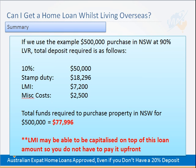So if we summarise that example, $500,000 purchase in New South Wales at 90%, you need 10%, $50,000, stamp duty is $18,296, mortgage insurance was $7,200, and for everything else about $2,500. In total, $77,996 is what you would need. There are options at 95%. You may have a bigger deposit and therefore only need 85 or 80%. That gives you an idea though how it works.